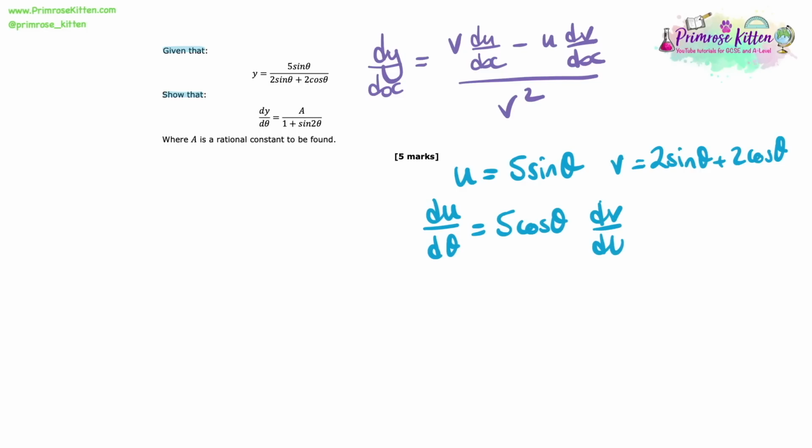Next up, we need dv d theta. So 2 sine theta, again, sine differentiates to cos. So that just gives us 2 cos theta. And cos differentiates to minus sine, so we get minus 2 sine theta at the end there.